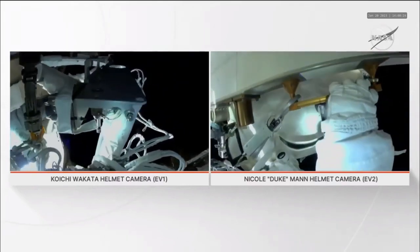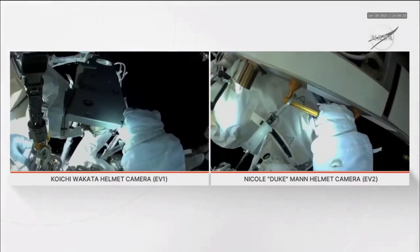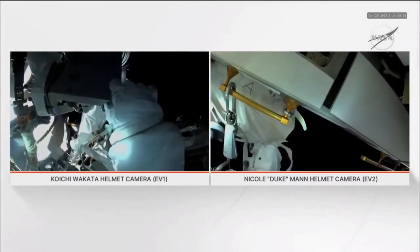Duke, let's have you work on the strut bag, see if you can get that any more folded and ready to go for Koichi to eventually put that on his BRT, and then we'll have you head back in. Copy.